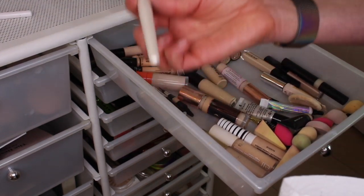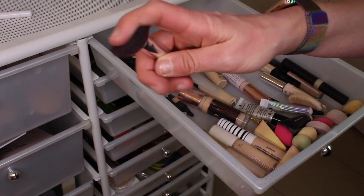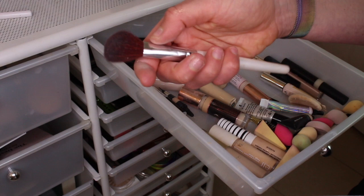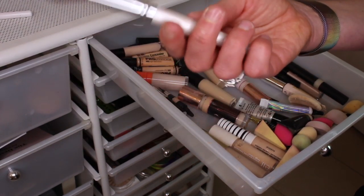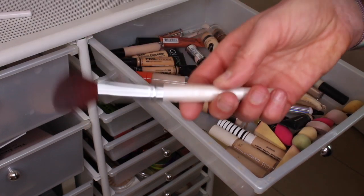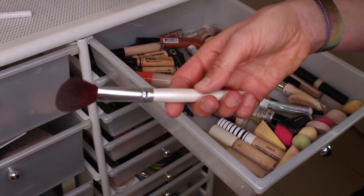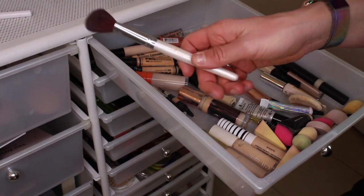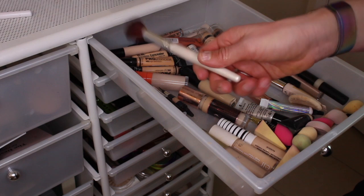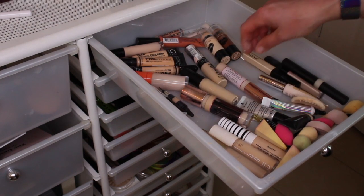So this brush, oddly enough, I'm keeping this. This is an e.l.f. brush, and it's kind of rough. It's not the softest, but it's great for picking up fallout. It's an odd thing. Every time I do my eyeshadow, if I do my face makeup, and I usually do my base first, I use this brush to clean up under the eyes. That's why it's in this drawer. But I think I need to find it another place.